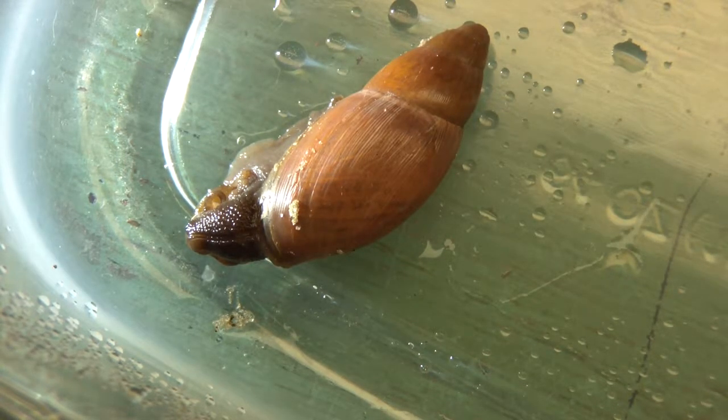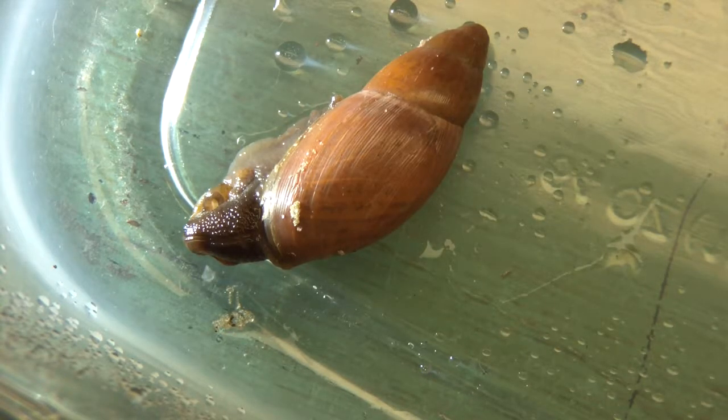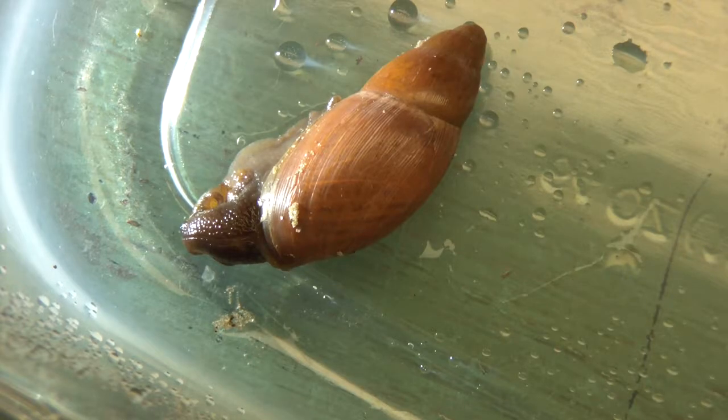I wonder if Rosey Wolf snails are allowed in snail races. Oh, there goes some chunks down her mouth, or up in her mouth and down the throat. Wonder what kind of sucking power she is capable of. It's just really cool.